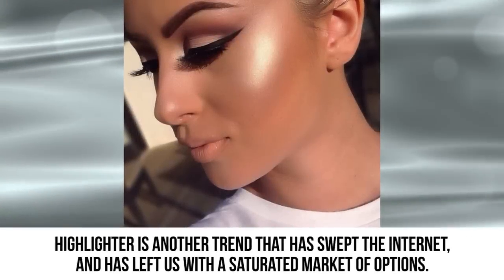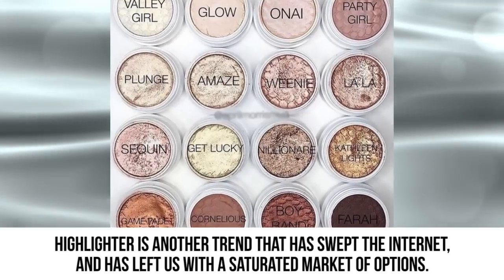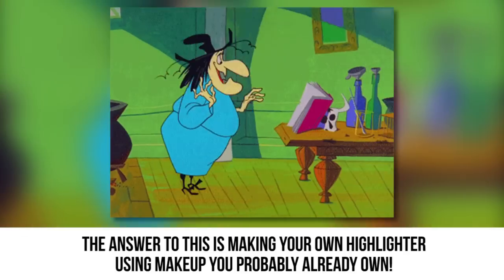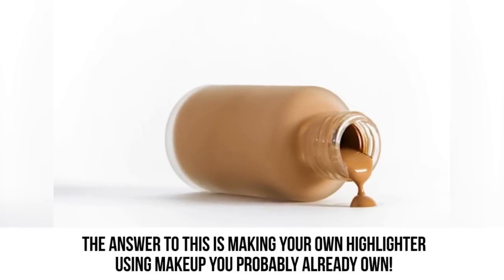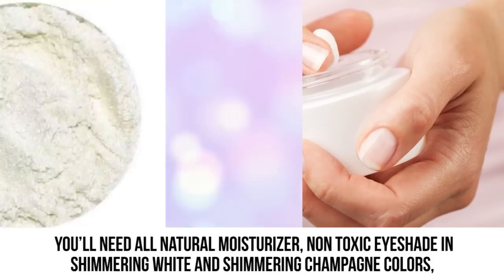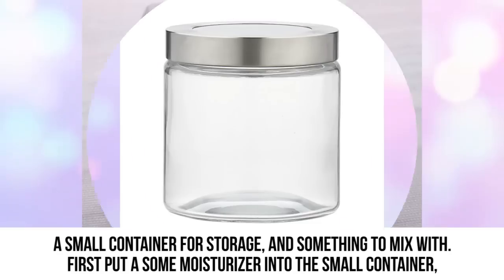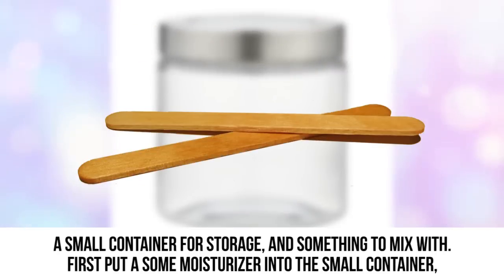Highlighter. Highlighter is another trend that has swept the internet and has left us with a saturated market of options. The answer to this is making your own highlighter using makeup you probably already own. You'll need an all-natural moisturizer, non-toxic eye shade in shimmering white and shimmering champagne colors, a small container for storage, and something to mix with.